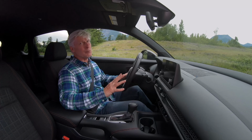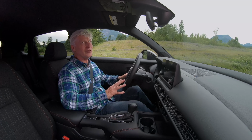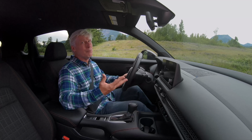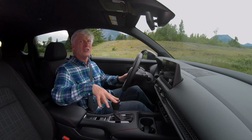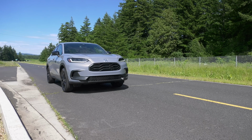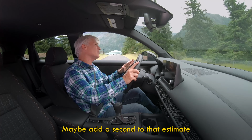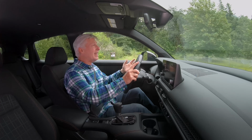I'm driving the Sport model. Honda believes that this is going to be the most popular HR-V, and it might be called Sport, but it's not any sportier than the others. No difference in suspension or power. Speaking of acceleration, 0 to 60 happening in about 8.5 seconds. This is not a performance machine, not intended to be one.